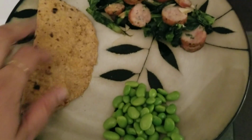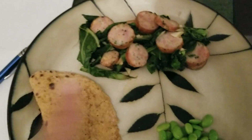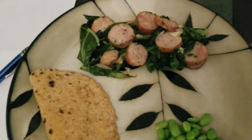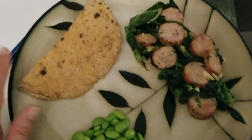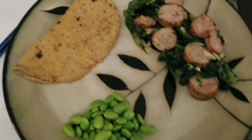So I just put some shredded cheese in here, kind of made like a quesadilla. And then I got one turkey sausage, dice it up, or cut it up, slice it up, whatever you want to call it, and then put some collard greens in there. So there's 2 grams in the collard greens and 1 in the sausage, or the tortilla. Well, the roti came out to 17 grams of carbs for it.